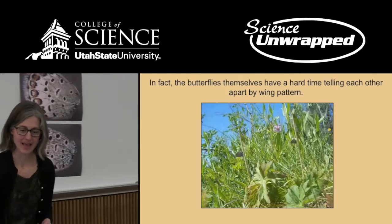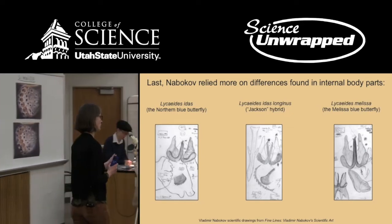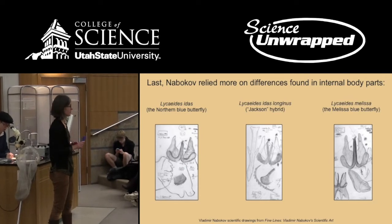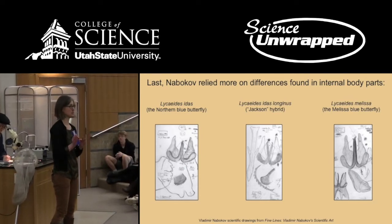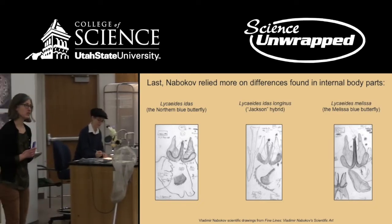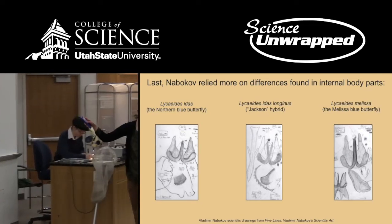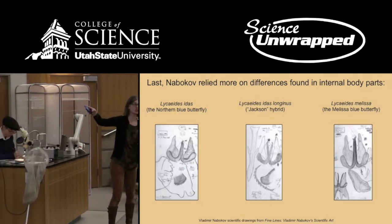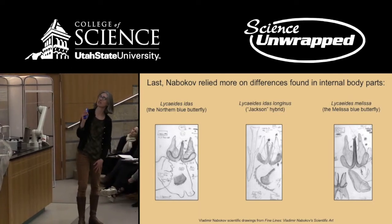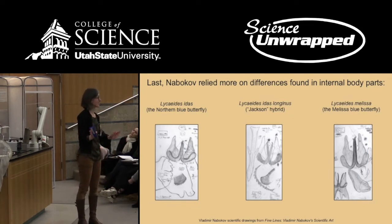Okay, and then last, Nabokov did describe the wing patterns for these 3 different groups, but really he relied more on a different body part to distinguish these species, namely these internal claspers that the males have that they use to latch onto the female during mating, okay? And so for Idas, these claspers are shorter and wider. For Melissa, they're longer and skinnier. For the hybrid, they're intermediate between the two in size and shape.